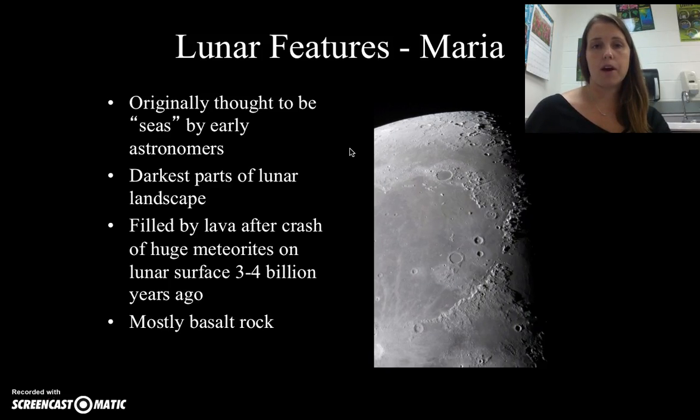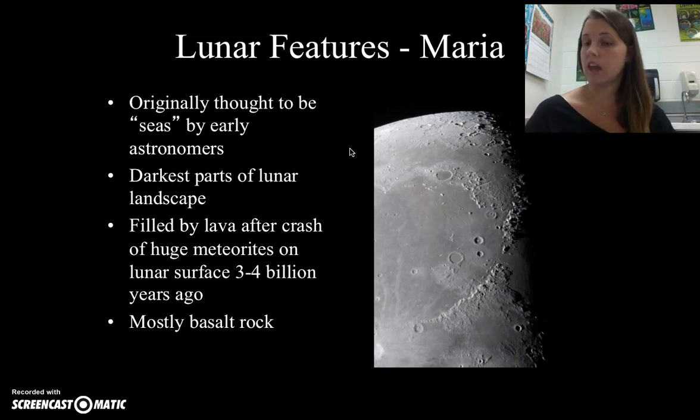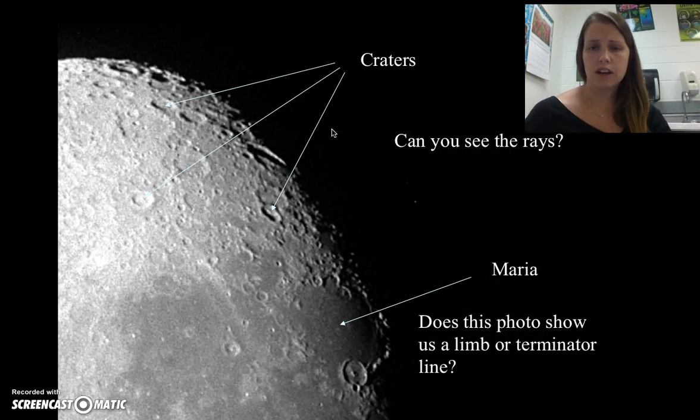And then there's the Maria. People thought that they were seas. They're basically little dark spots on the moon's surface, and they tend to be filled by lava when meteorites crash into the moon. And this happened 3 to 4 billion years ago. Now it's just mostly rock, so volcanic rock. Basalt is a volcanic rock. Okay, so you can see the craters, and you can see the Maria, these little dark spots right here.